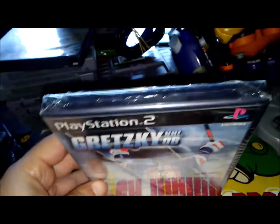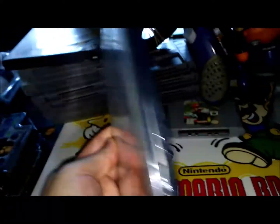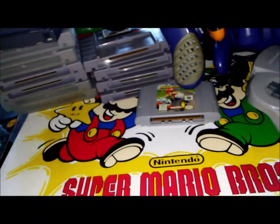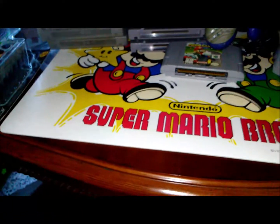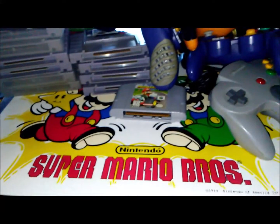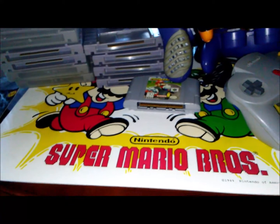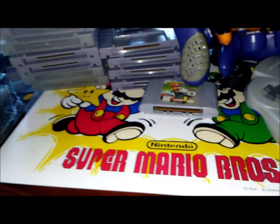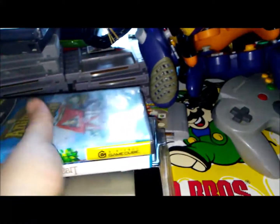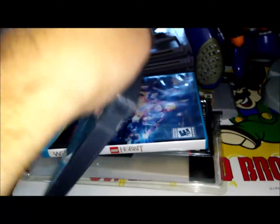Oh yeah, also picked this up from another seller. This is also brand new, still sealed. Gretzky NHL 06 for $3. Not bad. Let's see. Got all this for 10 bucks from a different seller. Animal Crossing, no memory card, no manual. The game is in there.